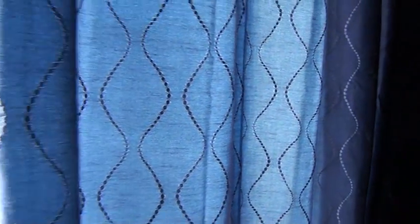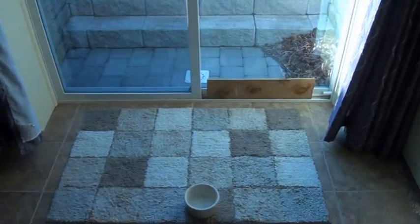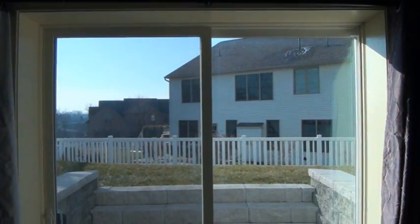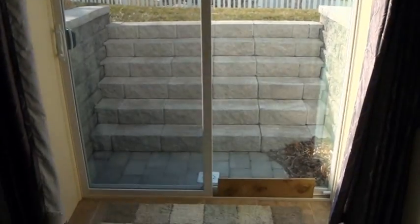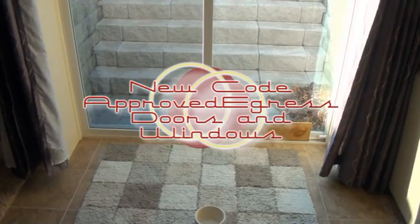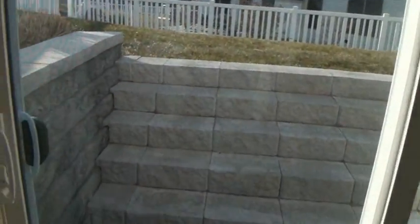I believe I'm going to go over here and open these curtains so we can get some daylight in here. There we go. Now right there, that used to be a 4-foot by 5-foot window in this basement, and the homeowners asked me to remove that and put in a door so that they could get outside so that they could entertain at their swimming pool. So we put in this 5-foot sliding door. I can open this up for you here.